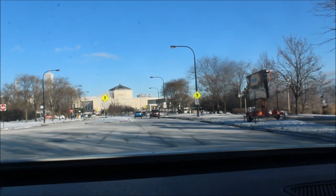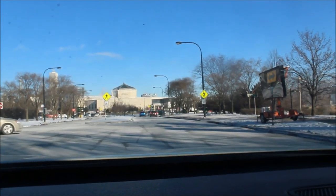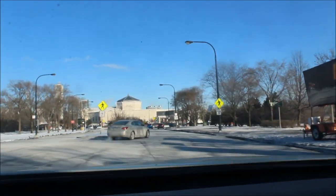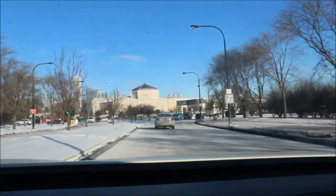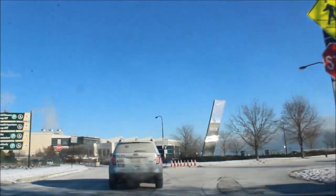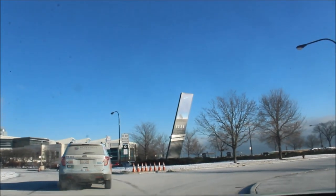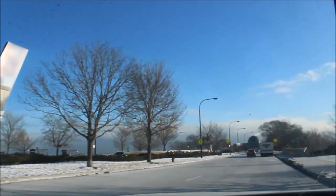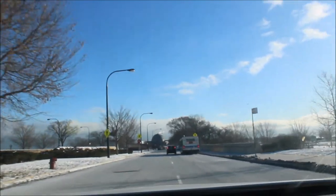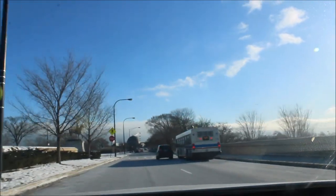Today was a free day for Illinois residents. Basically how that works is you show your driver's license or state ID at the registration desk, and you get free entry into the museum, which is really cool, right?